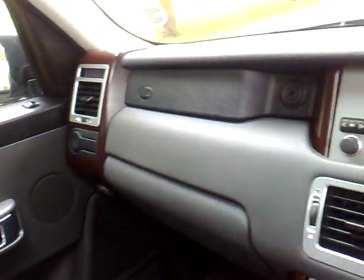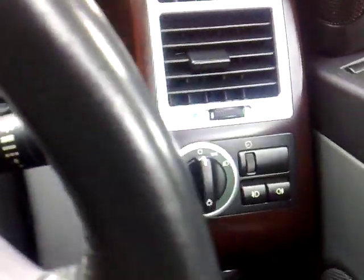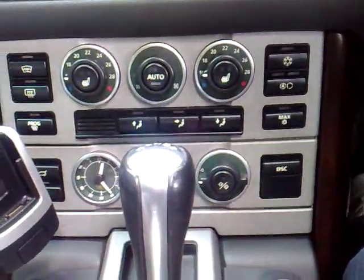You've got the airbags throughout the vehicle on the front passenger doors, front passenger dashboard, as well as of course on the Land Rover multifunction leather steering wheel. All the electrical adjustments for all the windows, the mirrors, the lighting, as well as the fantastic audio system and the AC and heating and cooling.